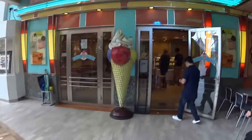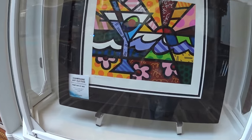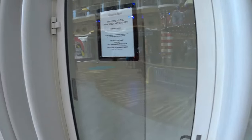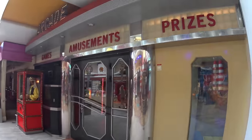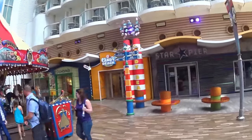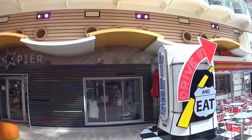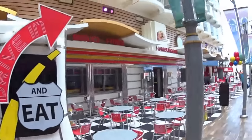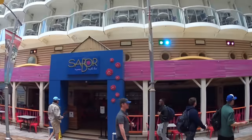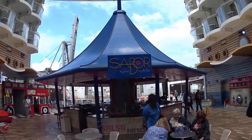Carousel, Ben and Jerry's ice cream shop. You pay for this. Brito Art Gallery, he's a famous Miami artist. His art is featured all around the world. We have an arcade in here. We've got Pinwheels, which is like the kids' shop. Sweets shop. Another shop here for beachwear. Johnny Rockets is now a staple on pretty much every Royal Caribbean cruise ship. We have Sabor, which is the Taco Shack, essentially, tequila bar. Sorry about the wind.